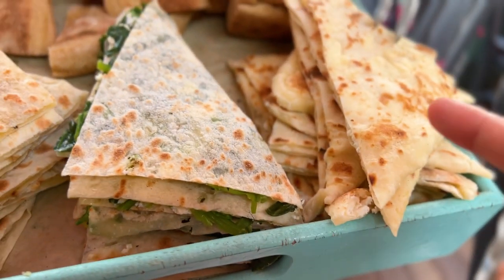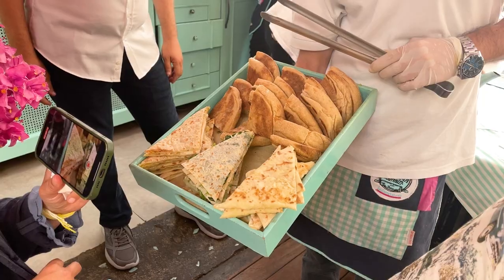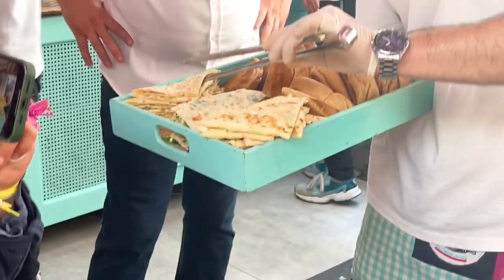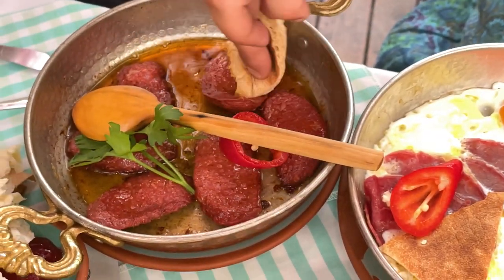Peynirli gözlemimiz, with cheese, peynirli, spinach, patatesli. Okay, until you're full, you can get as much as you like. So, this is sucuk. Burak, did you throw that bread? Oh. Or was it already there? It was there. It was there, all right, okay.